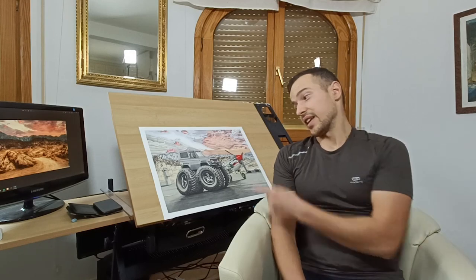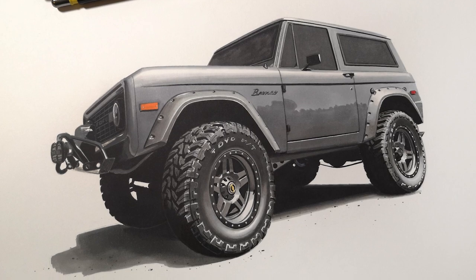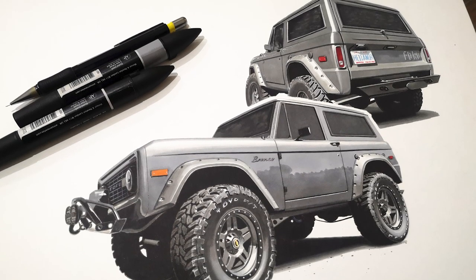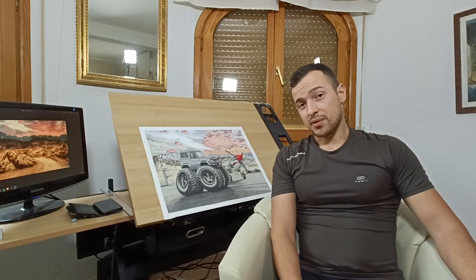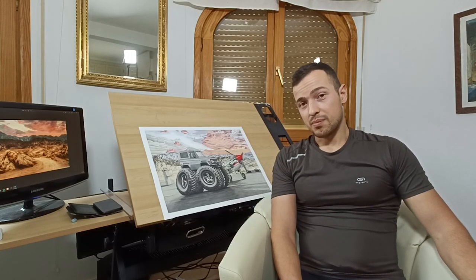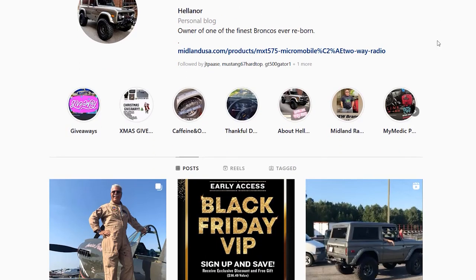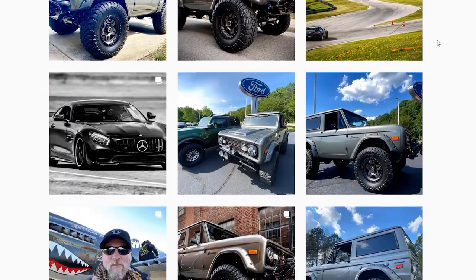I also did this exact Ford Bronco done in a realistic way. I did a main front side angle, rear angle and an engine bay. I'm putting Rob's Instagram below the video because his Bronco is such an amazing build and it's an amazing car. Many people say the best Bronco out there.